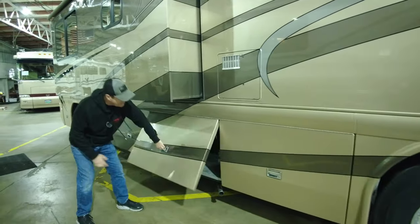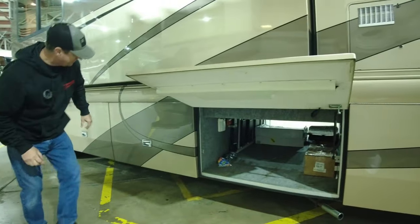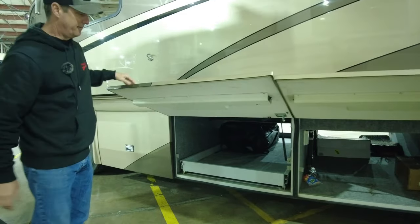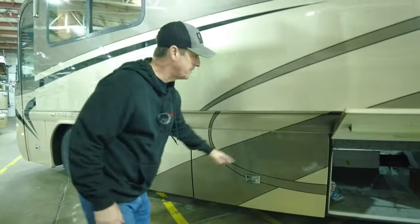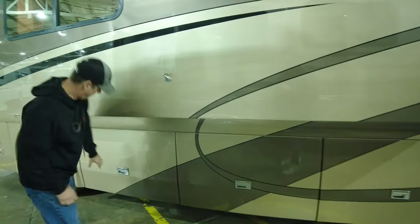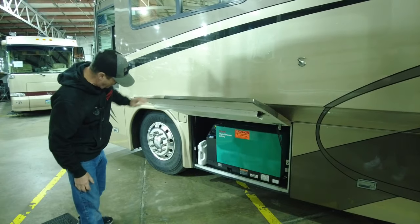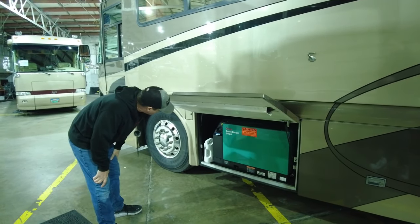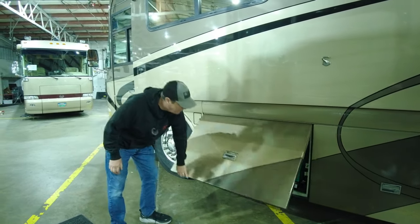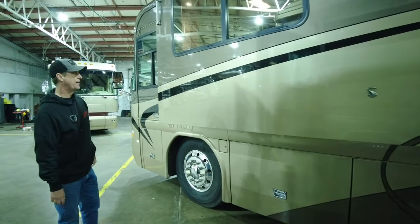The back side of the other side of the storage, like I said earlier, they're full pass-throughs, so tons of storage. You can see how the fiberglass doors shut, they shut much better than aluminum doors, as you can see. And then right here is going to be the generator. We've got an 8,000 Onan. It was recently serviced. So that'll run both the roof airs. This has two roof airs up on top for heat pumps and air conditioning.